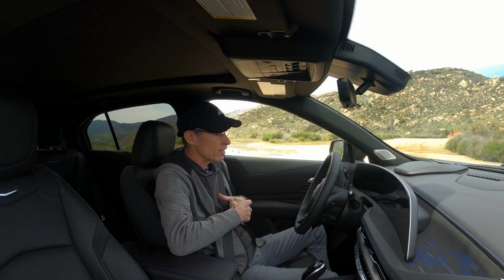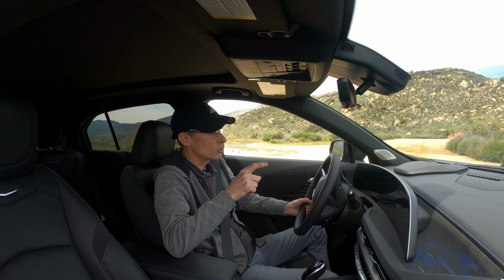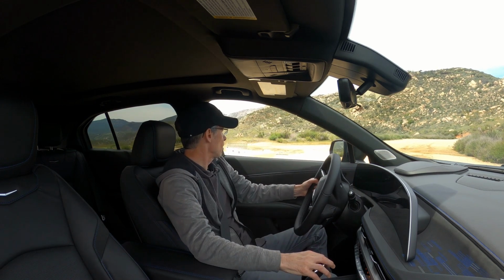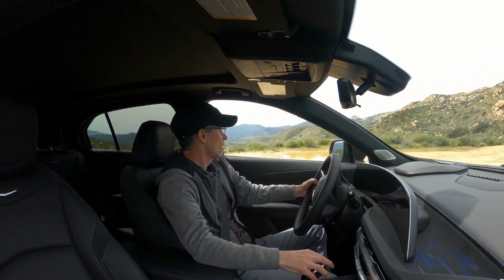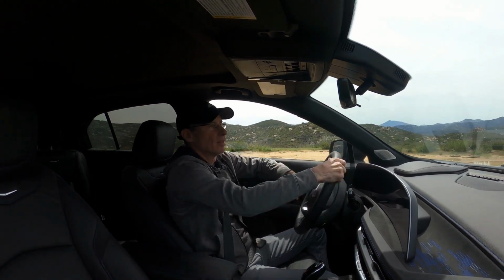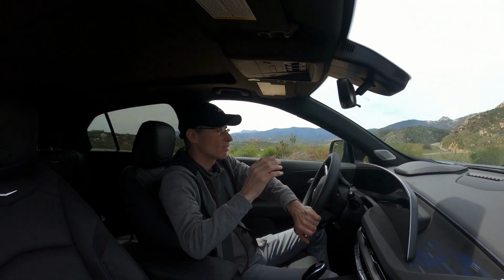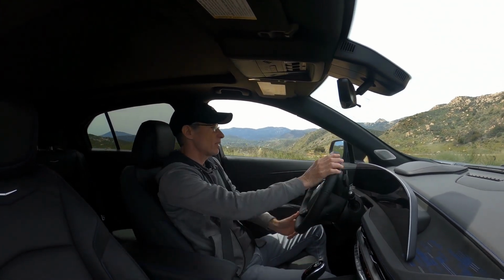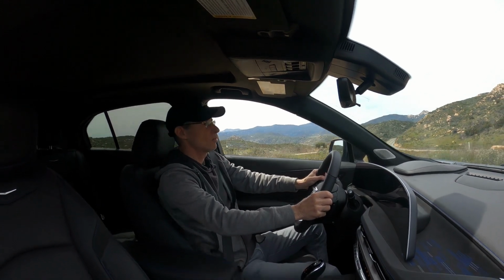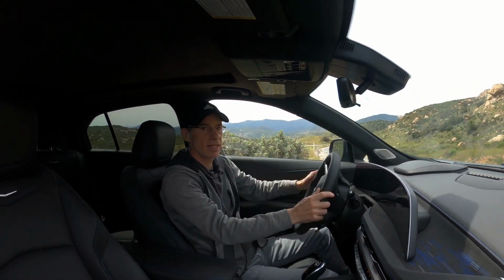All right, let's go ahead and drive it and see how well it goes. So I'm going to put it into, I have it in all-wheel drive, but when I get to the end of this little off-road section, I will put it into sport mode, which firms up the suspension a little bit. Steering gets a little heavier. And we'll be on our way and see how sporty the sport version of this little Cadillac is.